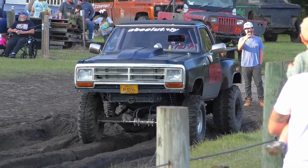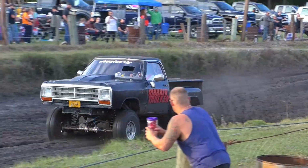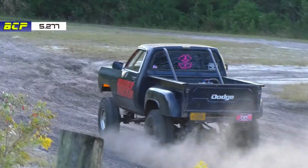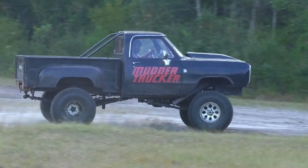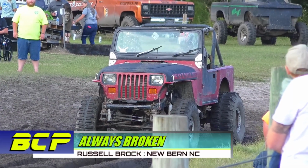Should be getting going a little faster now. Back into the single digits right there. A 5.27 with a 7 for Robert Webb. Beautiful pass. Up next, Russell Brock chasing a tough time right there.